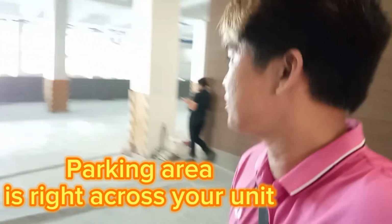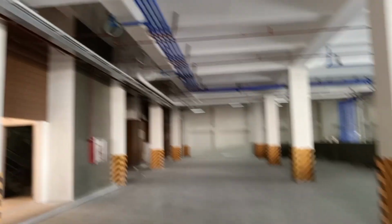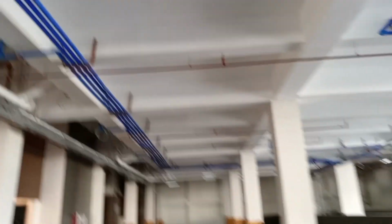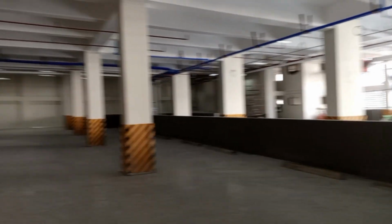Well, one major advantage of this unit is you have your parking right across your unit, right? Dedicated parking for the units here, on this floor. Oh, this is the IO. It's the place where I'm currently standing now. So these are the pipelines. Yes, the pipe system here for the fire plant, and for the water, and for the sewage. Driver's quarters there. Oh, really? Sleeping area for drivers if you want to make a lease or something.